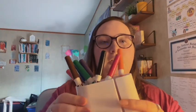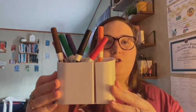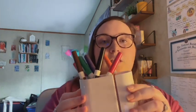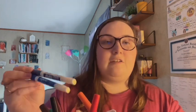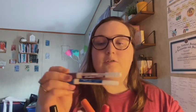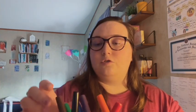I managed to get a little storage cabinet magnetic thing that really holds my Expo markers, which I've got new ones. I used to just have black, red, green, and blue, and now I've got additional colors like purple, pink, orange, and brown. So those are some nice colors for me, and they work really well.